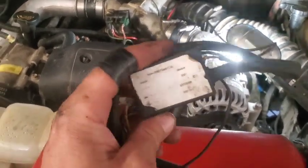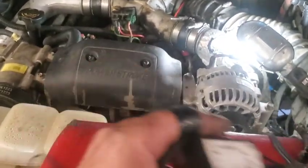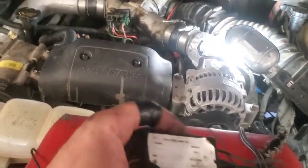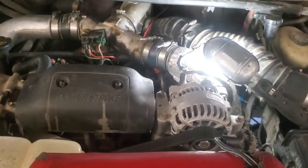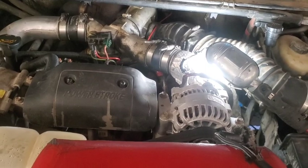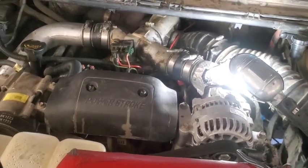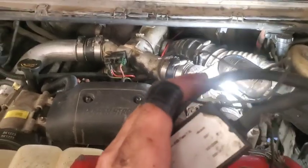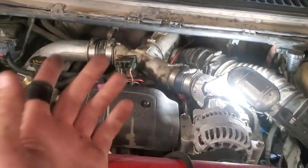But that's fair. That's just how it is with the shop. If I charged them every bit of time that I actually put into that pickup when I was fixing it, it'd be well over $3,000 just in labor, and probably another $2,500 in parts by that time, all because of this stupid thing right here and the bad injector.